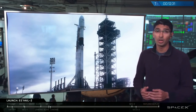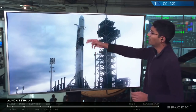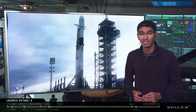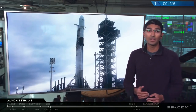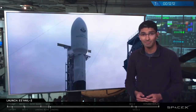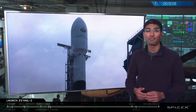As I alluded to earlier, about 2.5 minutes into the launch, the second stage of the vehicle will separate using a pressure-driven mechanical system. The second stage will then ignite its single high-efficiency Merlin vacuum engine, or MVAC, to carry S-HALE-2 to a geostationary transfer orbit, or GTO.